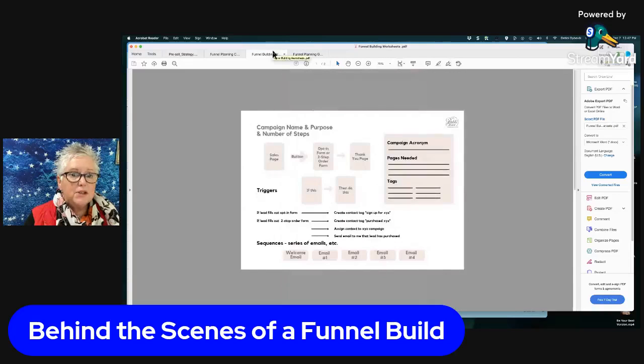All right. Now let me show you another quick little sample here. This is just a very high level form, so to speak. So when you sit down to start planning the funnel, basically you need to map out what pages do you need. Is it a sales page that directs people to the opt-in form or an order form, and then the thank you page? And then think about your triggers. If this happens, then do this. So as an example, if someone opts in, then what do we want?